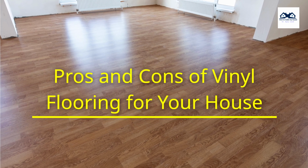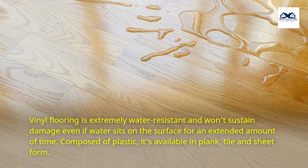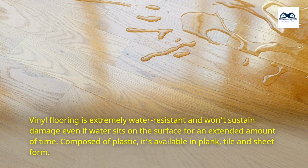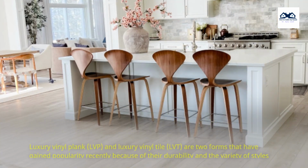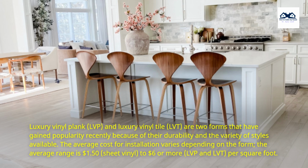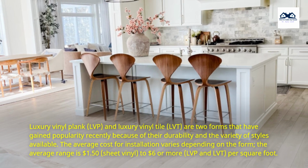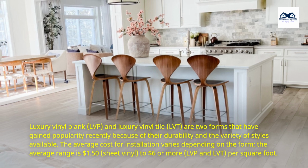Pros and cons of vinyl flooring for your house. Vinyl flooring is extremely water resistant and won't sustain damage even if water sits on the surface for an extended amount of time. Composed of plastic, it's available in plank, tile, and sheet form. Luxury vinyl plank, LVP, and luxury vinyl tile, LVT, are two forms that have gained popularity recently because of their durability and the variety of styles available.